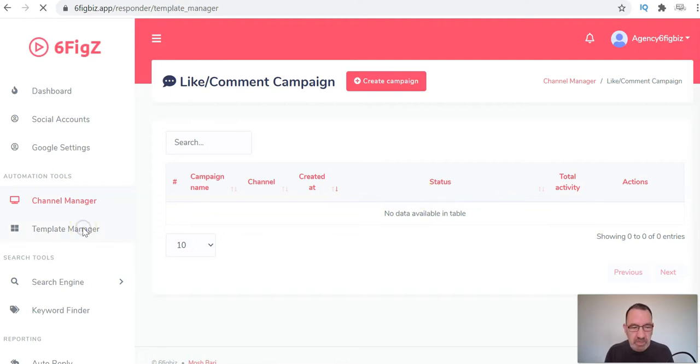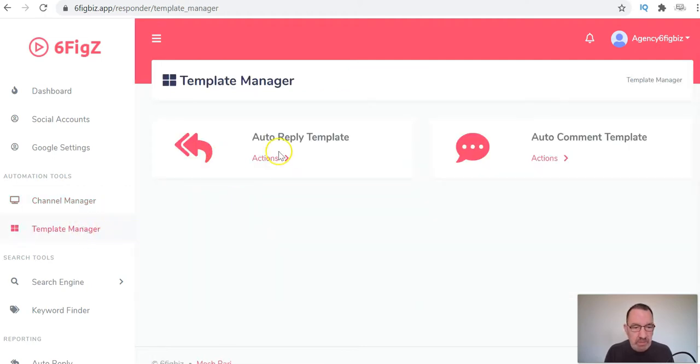So we'll move down to the template manager. In the template manager, you can set up your auto reply template and an auto comment template. Now, if you were using this for your own account, in my opinion, you don't really want to be automating that. You want to be going in and interacting with your audience and replying and building up a conversation.